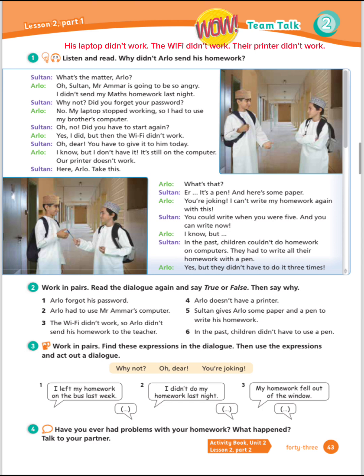Exercise number 2. Work in pairs. Read the dialogue again and say true or false. Then say why. Let's see the answers. Number 1. Arlo forgot his password. False. He didn't forget his password.